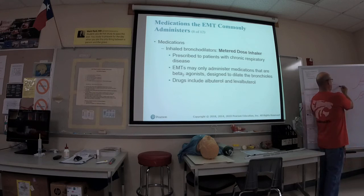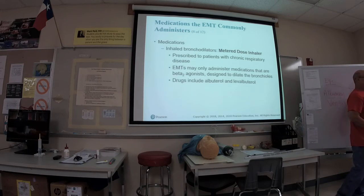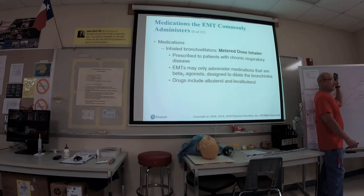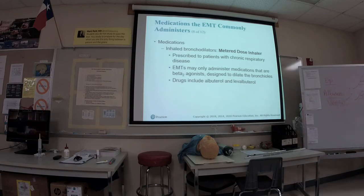Yeah. So you see, these have the same properties, right? Except epinephrine will cause vasoconstriction. You can nebulize epinephrine. They do it all the time with pediatrics in the form of racemic epinephrine. That's the common drug for pediatrics. So you can nebulize epi. I can nebulize epinephrine right now because I'm young and I don't have a heart condition.